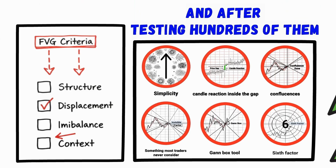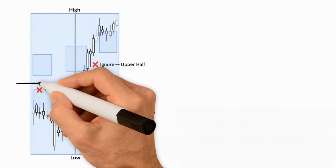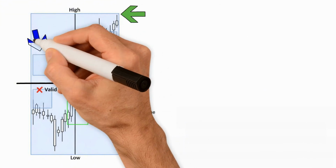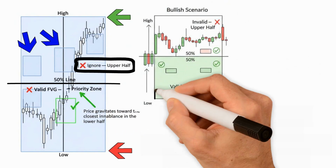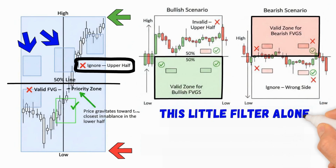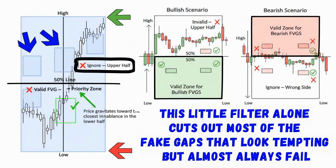The fifth factor involves using the GAN box tool. This tool essentially divides the movement into 2 halves. If you place the GAN box from the low to the high of a move, and most of your fair value gaps are sitting in the upper half of the box, you should ignore them. For bullish setups, you only want gaps in the lower half. For bearish setups, you only want gaps in the upper half. This little filter alone cuts out most of the fake gaps that look tempting, but almost always fail.